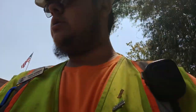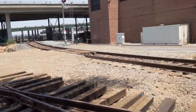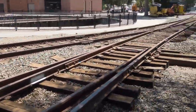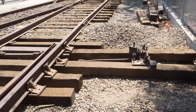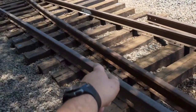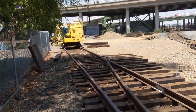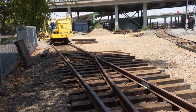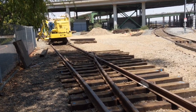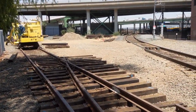Now that I turn my camera around, let me show you our work site for our current project. This is this track here close to me. That is the old main line that used to cross over the UP main there. And right on cue, there's a train about to come by. Cue Amtrak.